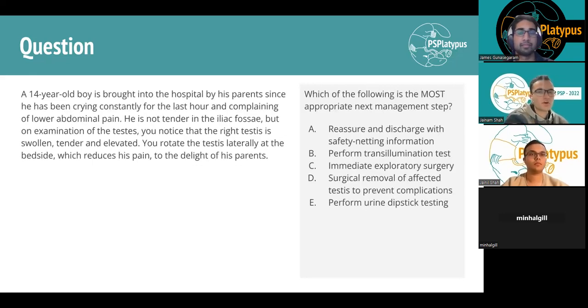So we've got an acute presentation. We've got a 14-year-old boy. He's been crying constantly for the last hour and complaining of lower abdo pain. It's not tender in the iliac fossa, but on examination of the testes, you notice that the right testis is swollen, tender, and elevated. You rotate the testis laterally at the bedside, which you can do, and it reduces the pain, and the parents are pretty happy about that, because obviously the pain is lower. Which of the following is the most appropriate next step, though, now that you've helped this patient?